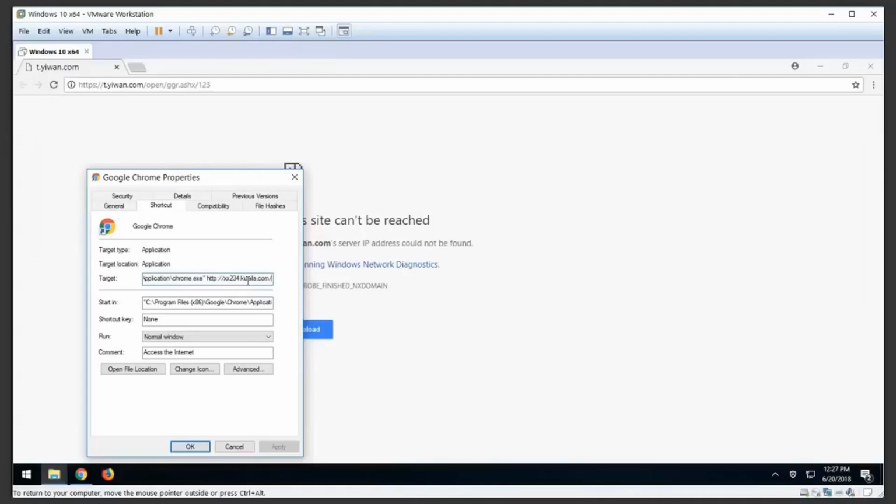koala.com. And that probably redirects to our file here to check if this is the cause, because this URL is something I don't want to see here. I'm highlighting and deleting it. Of course, make sure you don't break the target path here, because that will break your shortcut and it won't launch. Starts in and the other entries here are not affected.